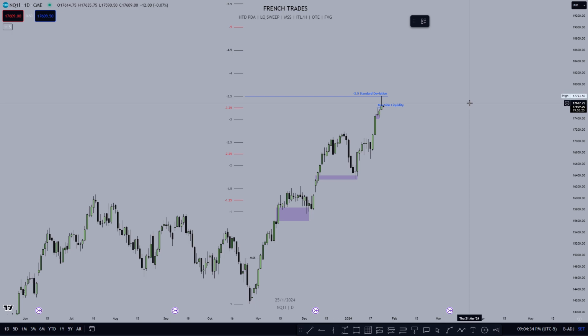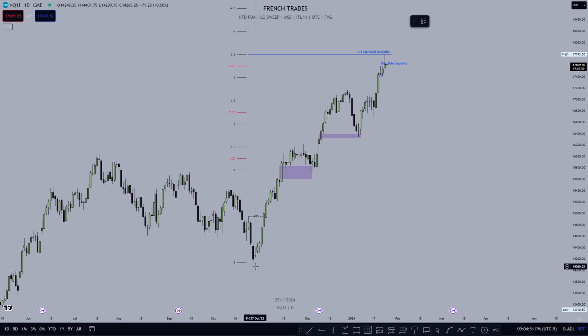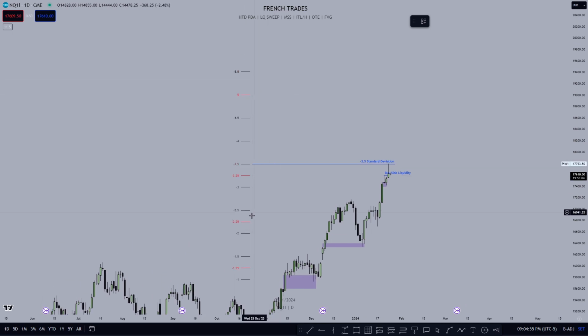Now, the problem with this is it's not really a high time frame PD array. This is just a prediction. Price doesn't actually have to respect this level whatsoever. It is just a prediction from this low in this market structure shift. It's saying that because of this market structure shift, these are the possibilities of the price going up here. Does it have to reach up here?